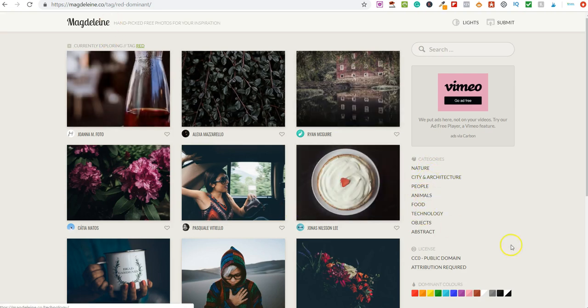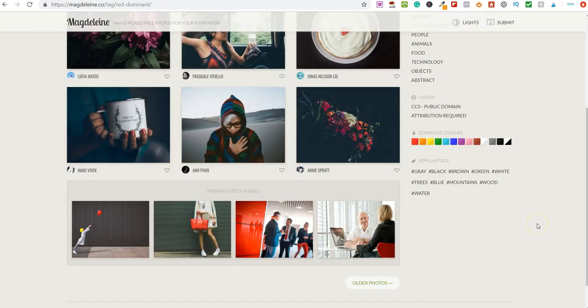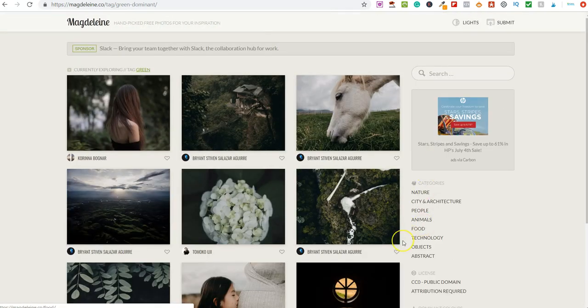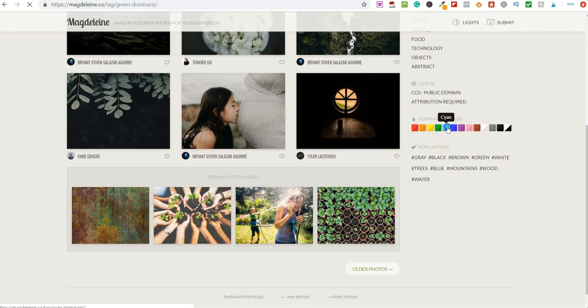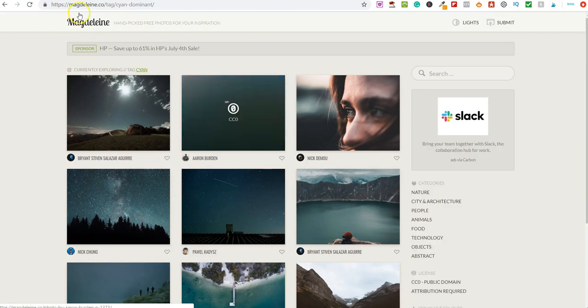You've also got different options over on this website here. You've got categories down here, but if you had a specific color theme that you want to stick to, you simply click on any of these and it will bring up any of the images within that category to that color, which shows parts of that color in there. So this here is a great website to use.